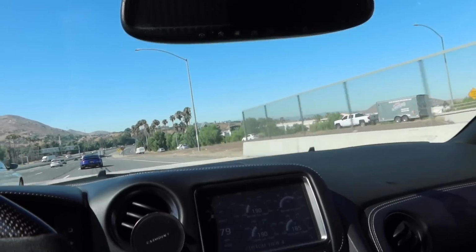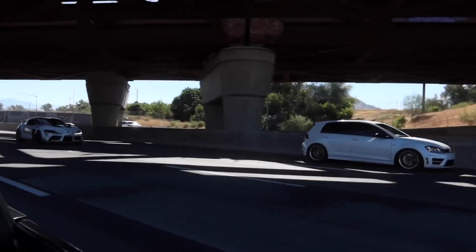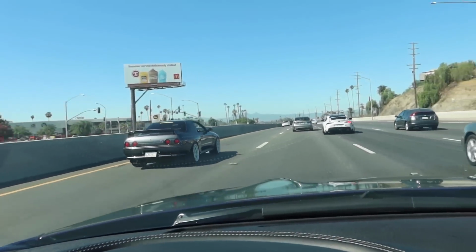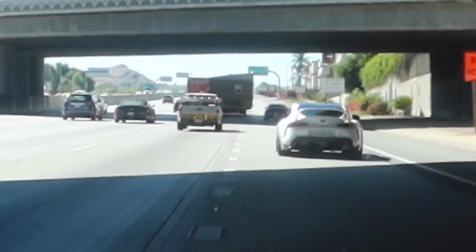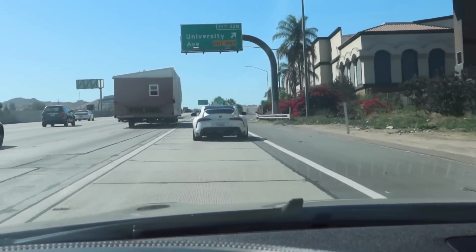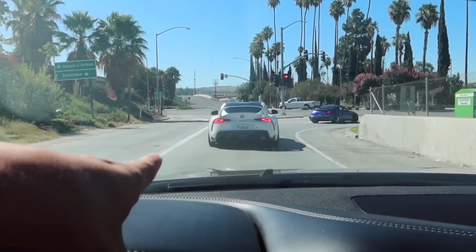God damn, bro, his car sounds crazy. It's so loud. Oh my god, it shot a huge ass flame. I don't think it picks up on camera how loud that car is, bro. It legit sounds like gunshots. I know a lot of people say exhaust sounds like gunshots. That sounds like a gunshot, bro.